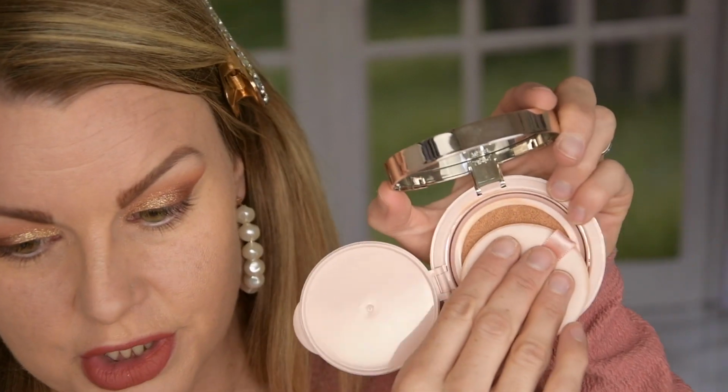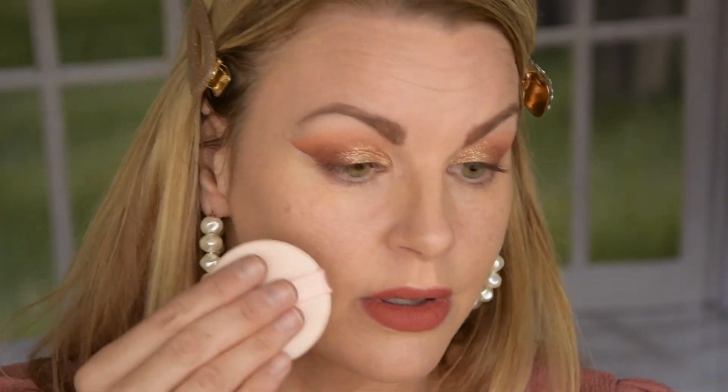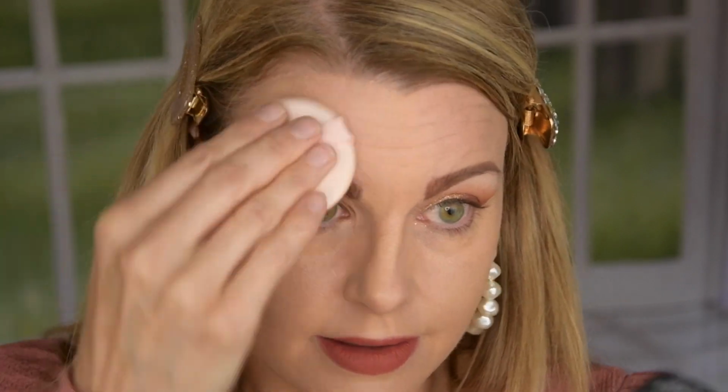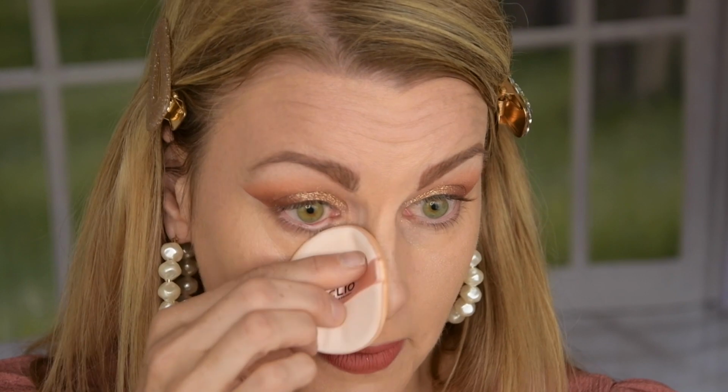I'm just pushing this one and I get the product. So maybe a little more coverage. Maybe we should try to build it up and see if we can get a little more coverage. I am super curious, and I have no idea how it feels, because now I'm just applying it. Just a little bit tacky though, but we're going to see.